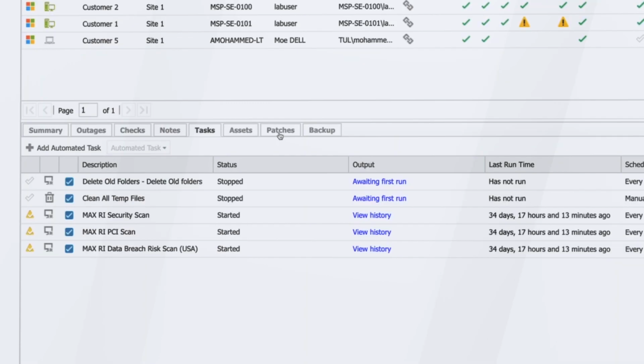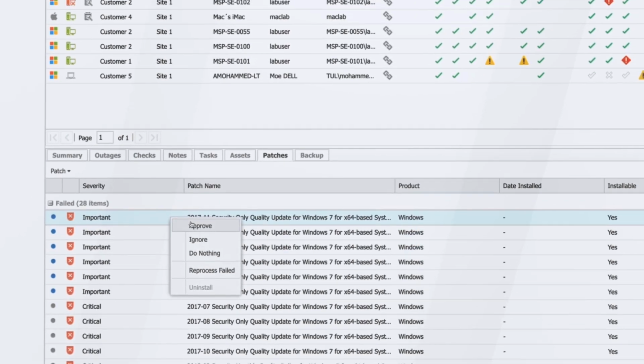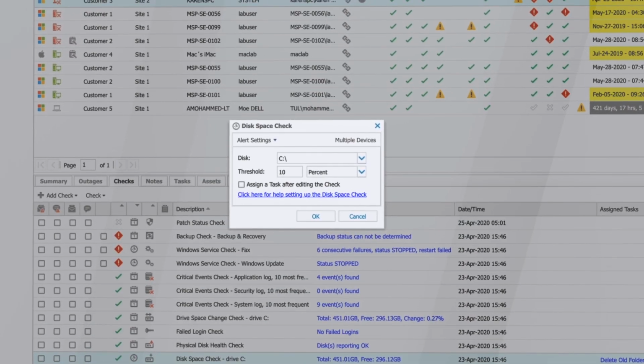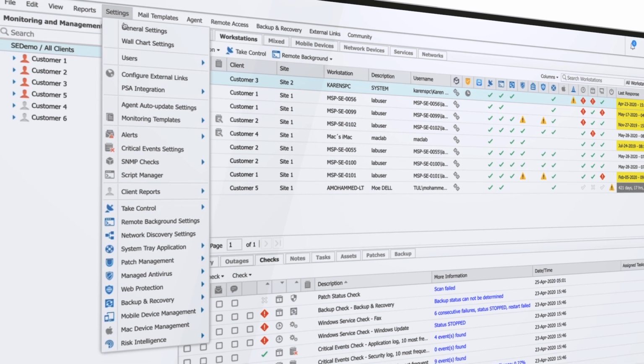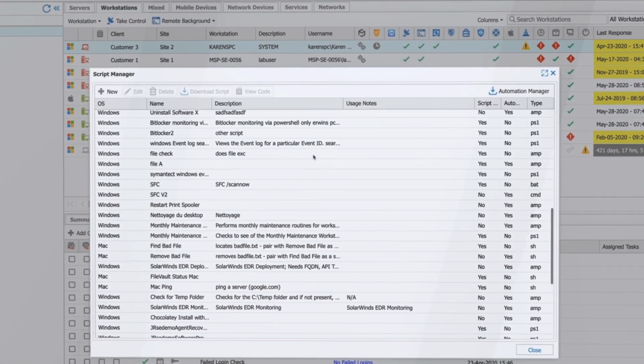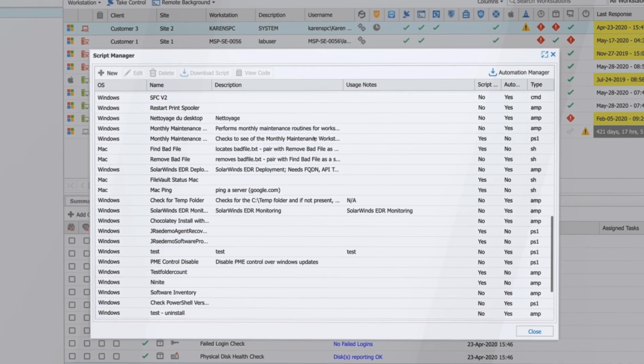For example, you can install patches, force regular reboots, or set thresholds to clean up disk space before it runs out. Get up and running in minutes with default automation settings and a whole library of scripts. Or customize your own scripts with a simple drag-and-drop editor.